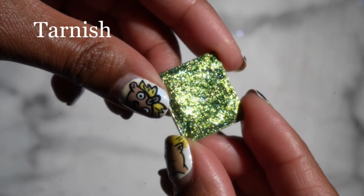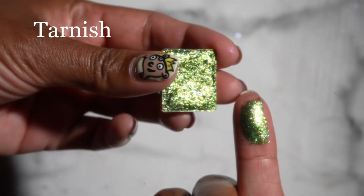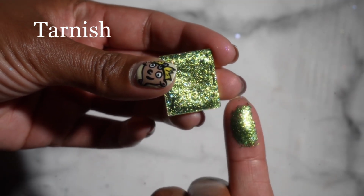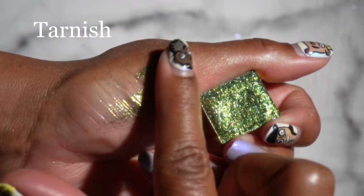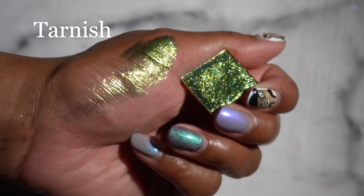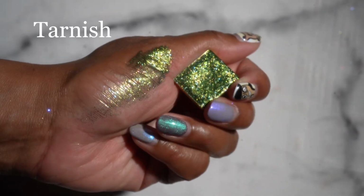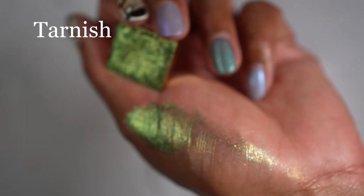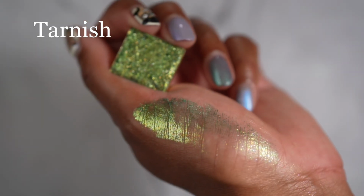Next, we have the shade Tarnish, which is another dimensional multichrome, and this one is super grungy, and it's described as having a lime green aqua shift, and it's got those multicolored sparkles in them as well. I absolutely adore the multicolored sparkles that are in the dimensional shadows, and I definitely feel like it's what makes the dimensional shadows so unique.